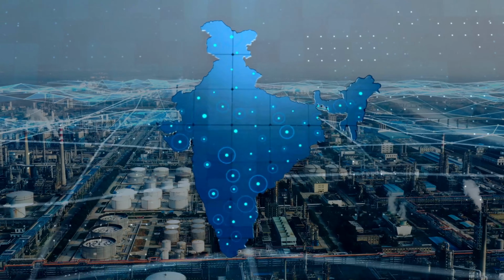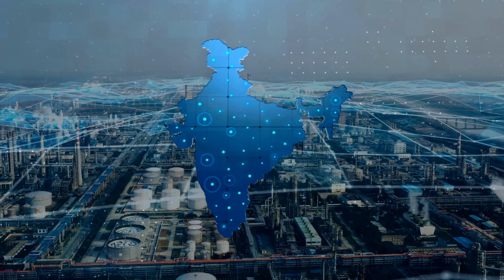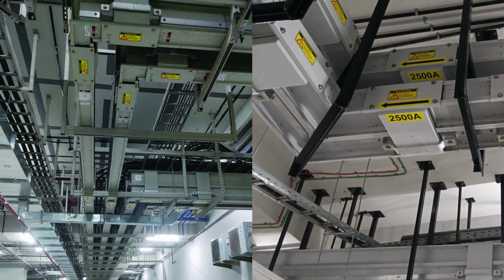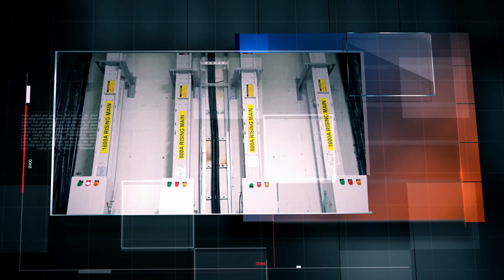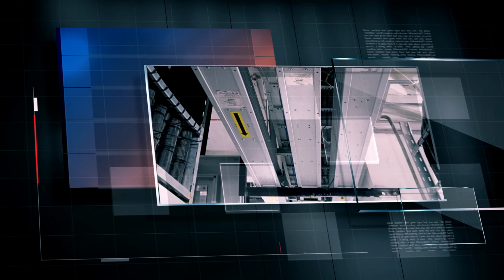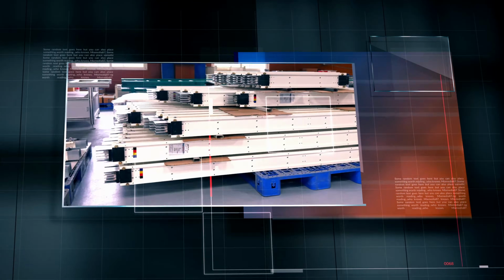Join the brands shaping India's industrial future with Busduct systems engineered to deliver. Elins Busways, electrical Busduct system, smart, versatile, efficient. A futuristic product for power distribution.